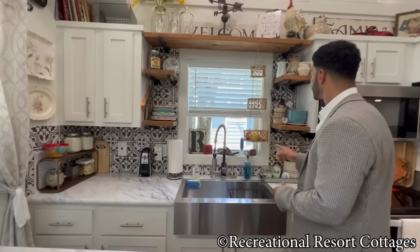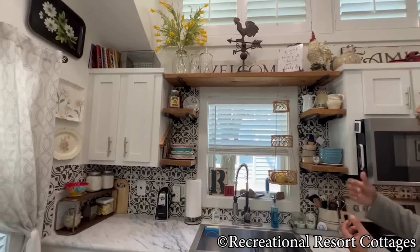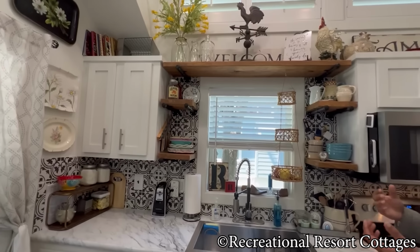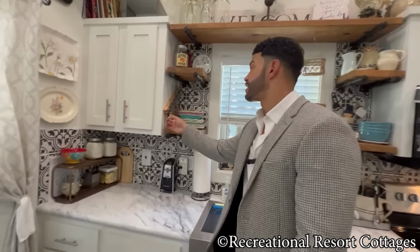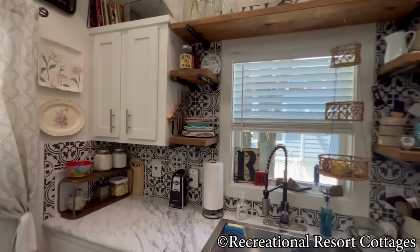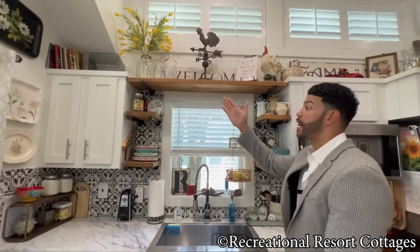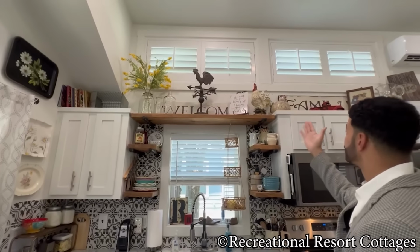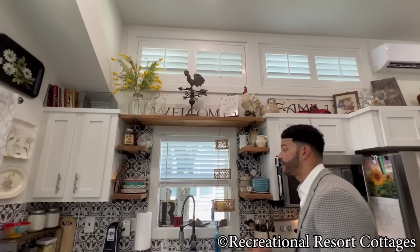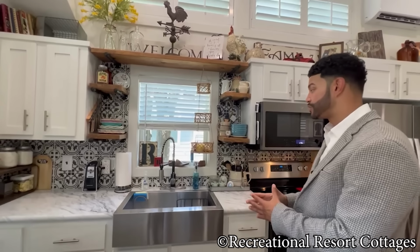But do not overlook the fact of how much storage she was able to utilize for her cooking utensils, whether it's decor, whatever it is, even utilizing the fact of a magnetic knife storage right there on the side of the cabinet. So that is a great feature. Also, we finish out the top of our cabinetry. So you see how much storage space for decor or whatever it is that you want to utilize up top, you have the opportunity to do so.